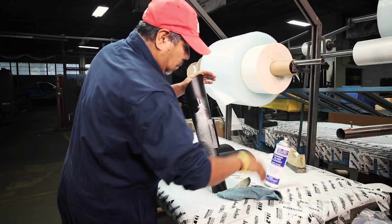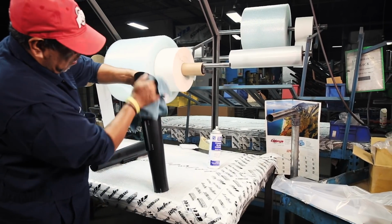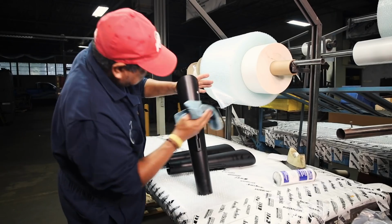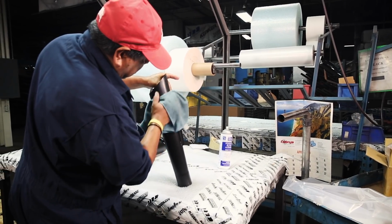One last clean and wipe down of the muffler body to ensure there's no fingerprints left on it, which is also a good idea after you install it. Make sure you clean and wipe all the fingerprints off so that they don't burn into the paint when you start it up.